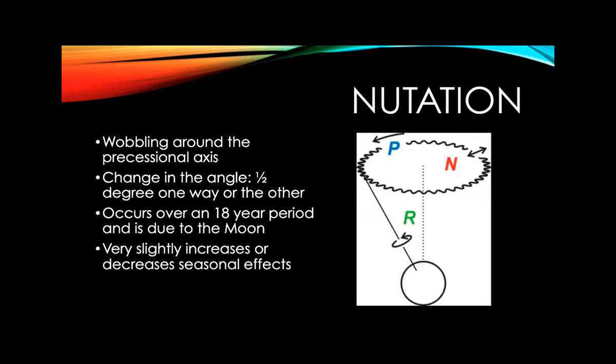All right, next one is nutation. So nutation is super important as well. We've seen this where? Okay? So this is the wobbling around the precessional axis. Okay, so this is the change in the angle, just a half degree one way or a half degree the other way. So it occurs over an 18-year period, and it is due to the actual moon. So it's very, very slightly increasing or decreasing seasonal effects. Okay, so depending on which way it shifts, it's still not going to majorly increase or decrease seasonal effects.